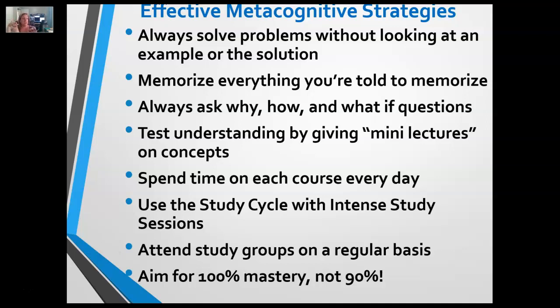Always solve problems without looking at the examples, right? So you're not going to look back. Memorize everything you're told to memorize. Always ask why, how, or what if questions, focusing on those why and what if. Okay? Give mini lectures, right?